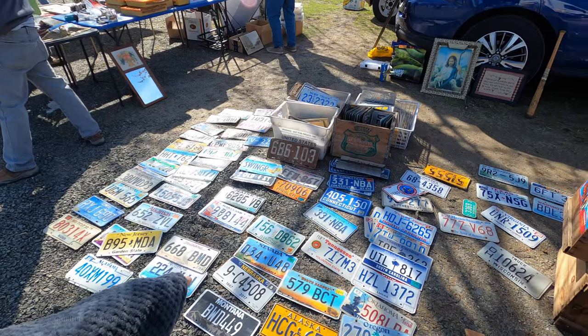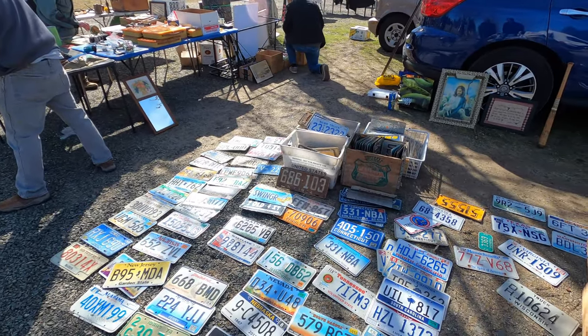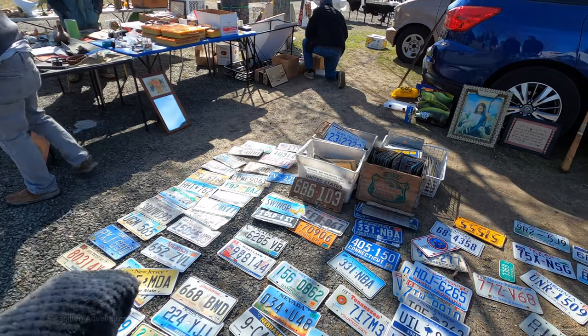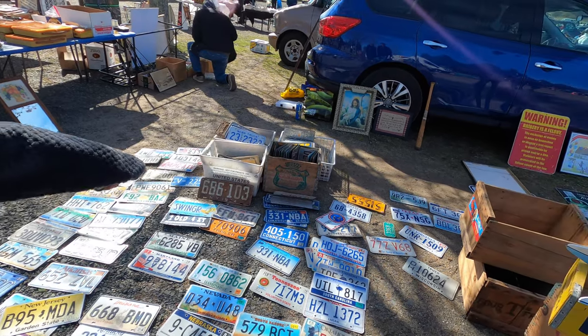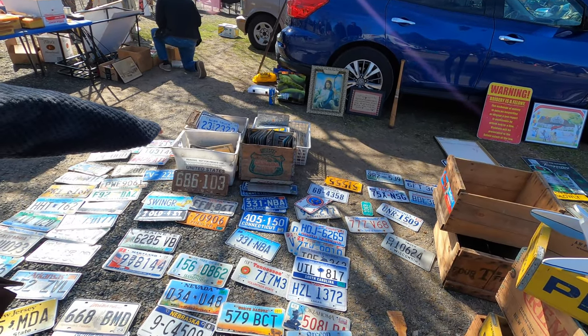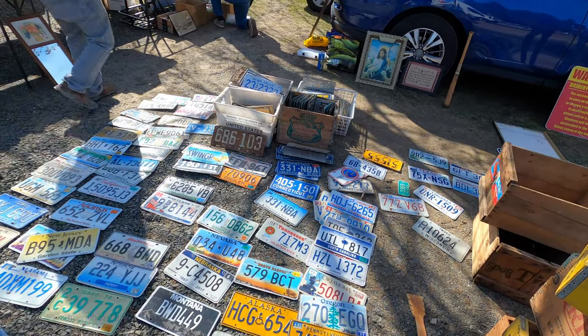What an Oklahoma plate, that's interesting. Whoa. Jeez. Is that a Connecticut one? What's that one back there? Which one? 1785, the town of... Something I can't remember. Oh, town of Berlin, Connecticut. Oh. Some vanity type.